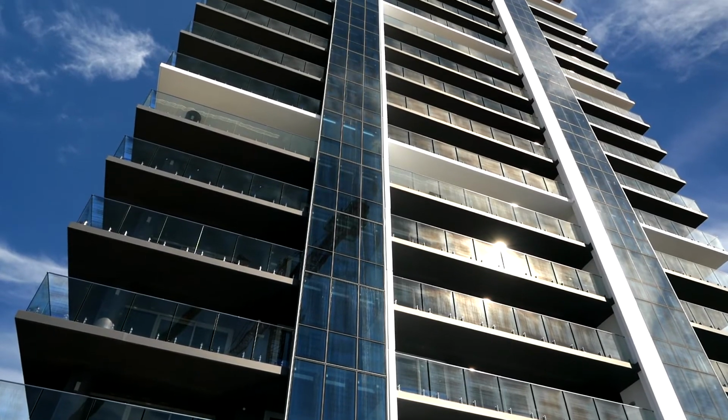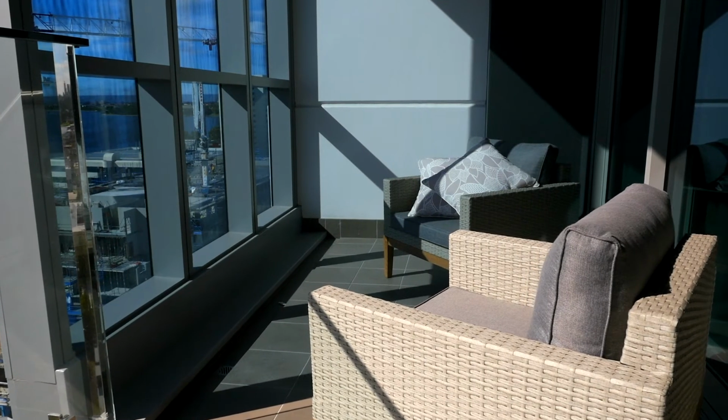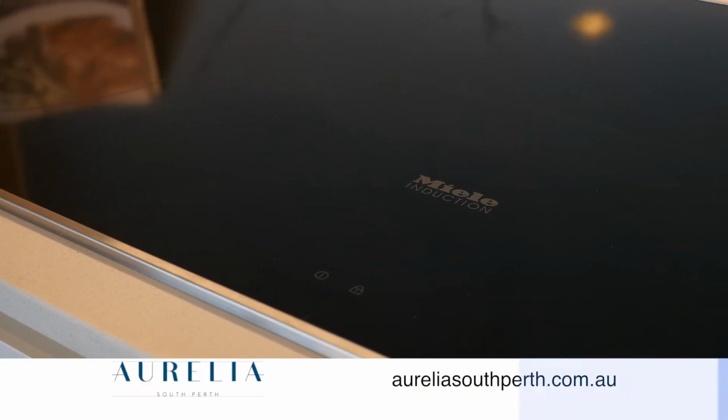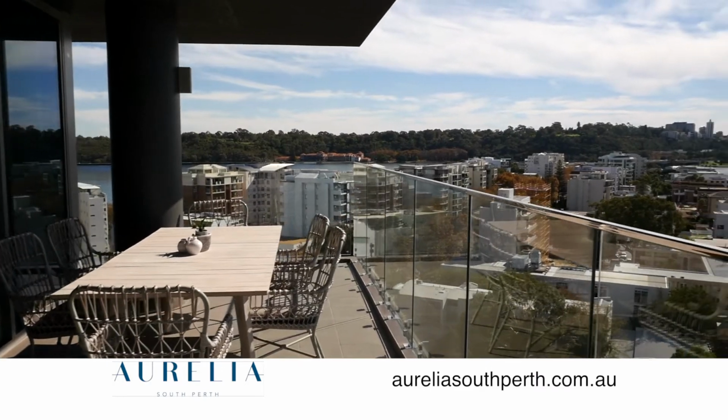Other benefits of this development are you can lock up and leave if you're fly in, fly out or on holidays. It's hard to pick one favourite. The facilities of the development are fantastic, the luxury fit-outs are amazing, and the views are really sensational from every angle. It really is a world-class location.